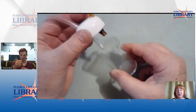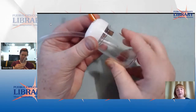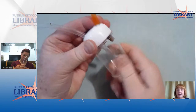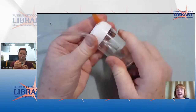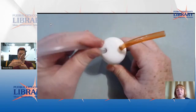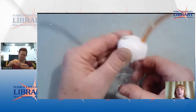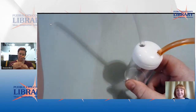Next, take your container and screw it on tightly. Make sure that you find the grooves that the lid goes on and tighten it up. That creates a little vacuum inside there. So when you're moving air through the orange tube, it actually pulls air from outside of the clear tube.